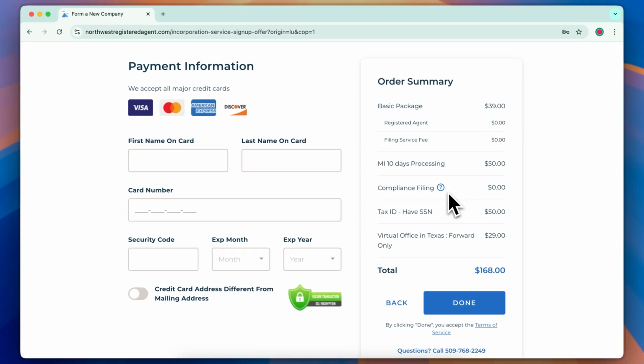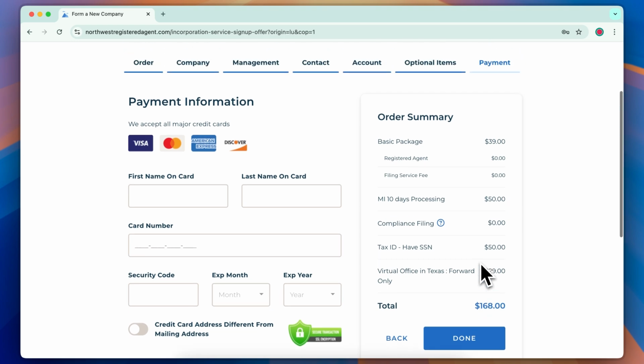And right here is where you put in your payment information. So this payment goes to Northwest Registered Agent for them to start processing and filing your LLC based on the information and options that you provided in the previous stages of this form. So just to review, you have the basic package of $39, a 10-day processing fee, compliance filing of $0. Since we selected to have a tax ID, that's $50, and a virtual office in Texas for mail forwarding. So that totals to $168. And that's it. Your LLC is officially in motion with Northwest Registered Agent.